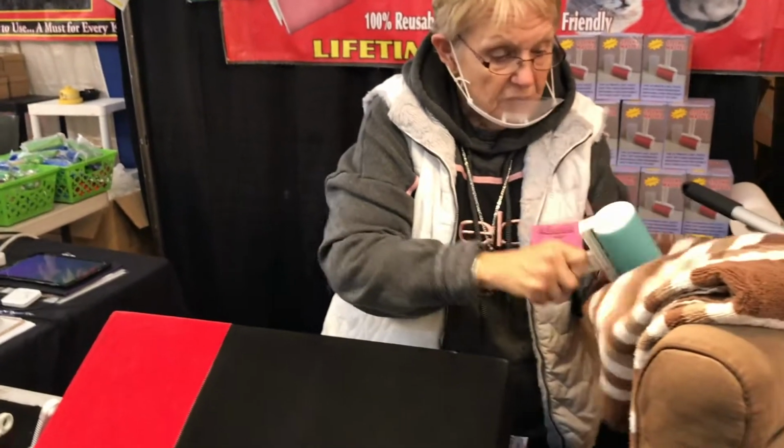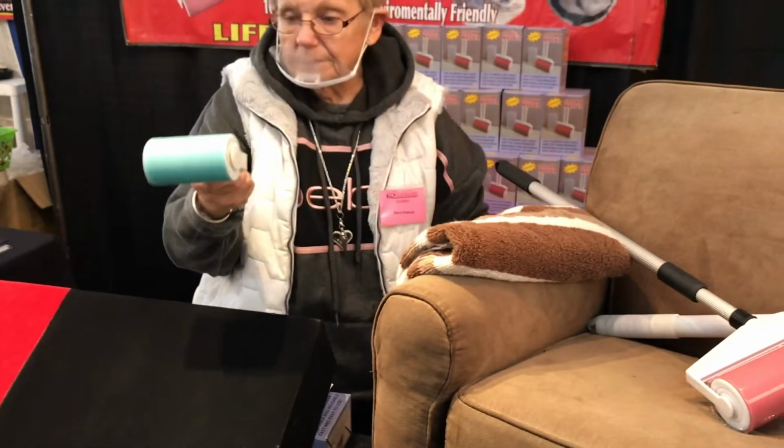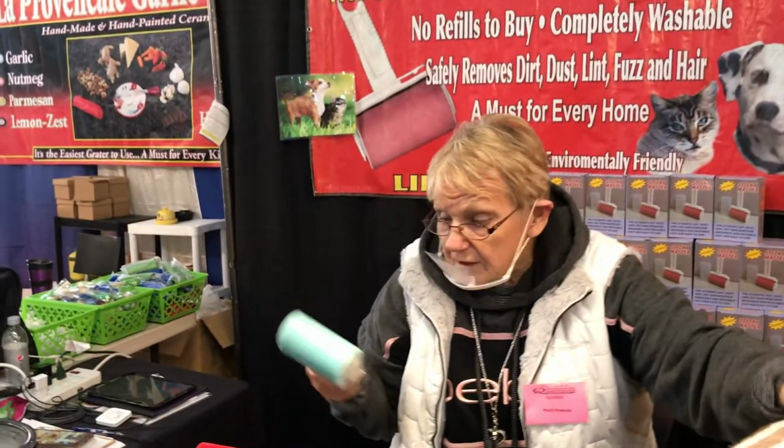It just cleans off with hot water. That's all you gotta do. Keep reusing it and reusing them. And with a lifetime warranty, if it ever did lose its stickiness.